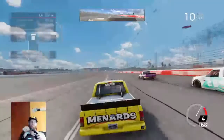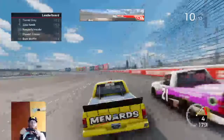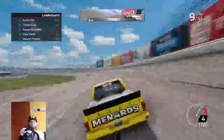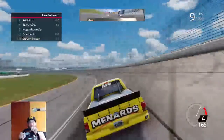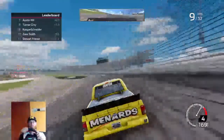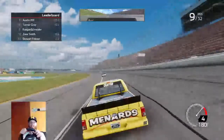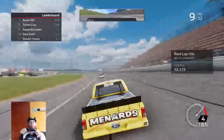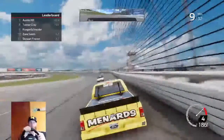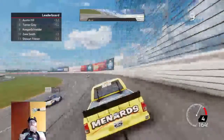Oh man, Crafton right in the back of Spencer Boyd. That didn't look too pretty. Boyd didn't move up out of the way in time. Crafton couldn't keep it to the inside of him either. That forced momentum was kind of drifting him up the racetrack as he was trying to push the race truck as hard as he could.